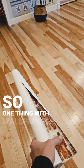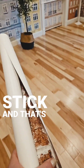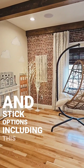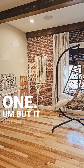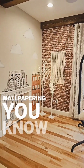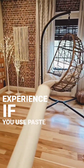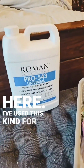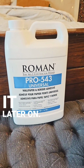So one thing with wallpaper, a lot of the options now are peel and stick, and that's fine. They have a lot of fun designs with the peel and stick options, including this one. But it doesn't stay on as well. No matter where you're wallpapering, it always stays on better, in my experience, if you use paste with it. And so I use this paste right here. I've used this kind for years. I love this kind. I'll link it later on.